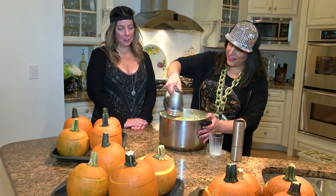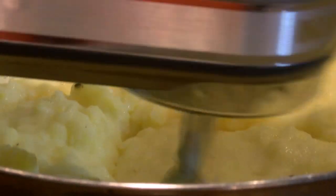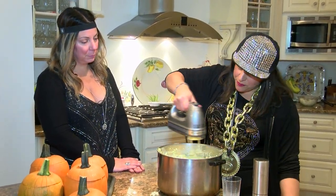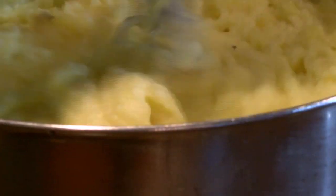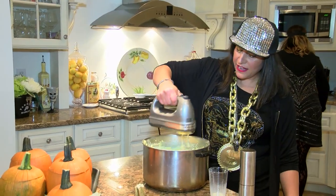Look at those, Julie. You love the potatoes. I love potatoes. Do you know what I do with these potatoes? I mash them with my regular potato masher, then I whip them with this hand blender, and they come out so amazing. They're so creamy. And these are unbelievable in the shepherd's pie.